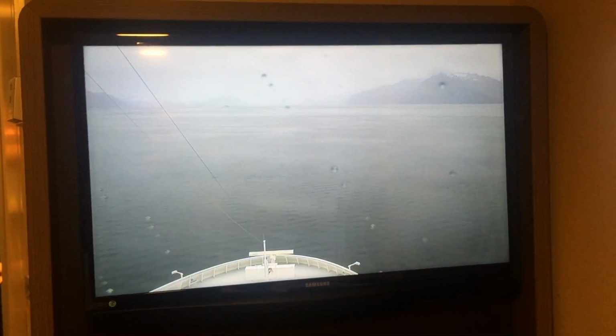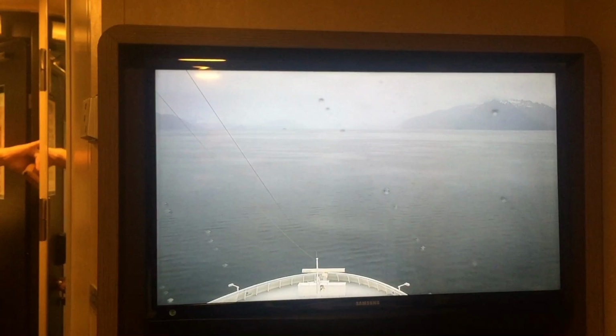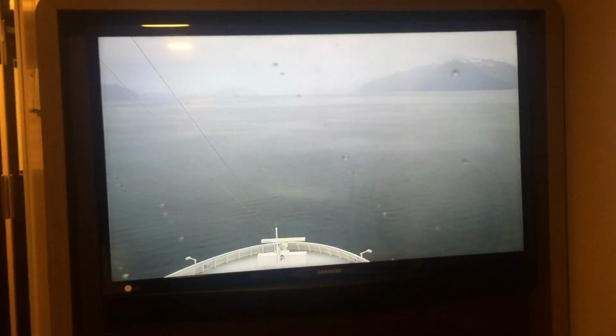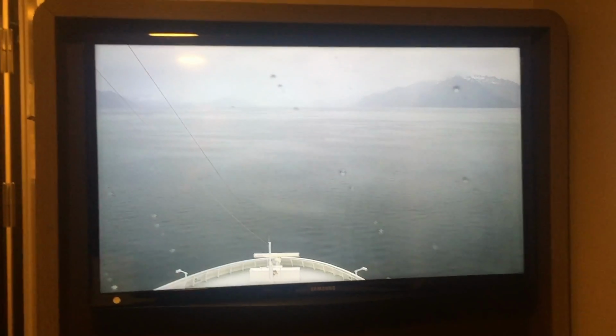Good morning, everyone. It's just before 7 o'clock on our Glacier Bay day, and as you can see, the TVs on the Norwegian Bliss have this bridge cam, so you can kind of see where we are. We're going to head down to the observatory right now and get ready for that ranger talk that's happening. We've got our binoculars ready.